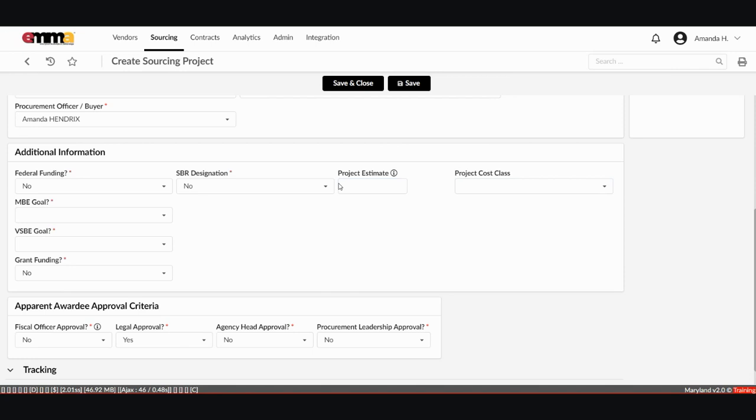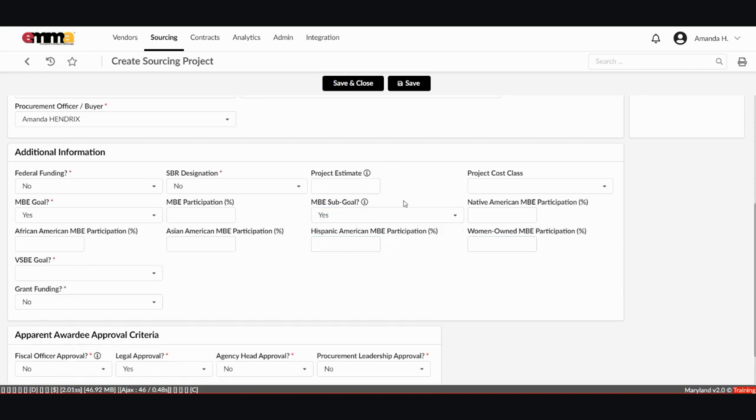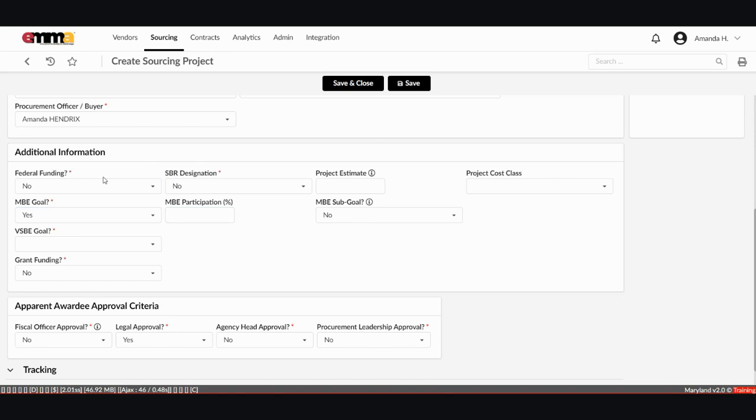For the MBE goal, this is an asterisk field if yours has a minority-owned business enterprise goal. My example isn't going to have one, but I want to show you what the fields would look like if it did. So if I say no, that's all that happens. But if I say yes, you'll notice that a couple of new boxes pop up. They want to know the percentage of the MBE goal and if it has sub-goals. So if you have sub-goals and you say yes, then 5 more boxes pop up for Native American, African American, Asian American, Hispanic American, and women-owned MBE participation. And you would enter those percentages in those boxes. So in this scenario, we do not, so I'm leaving it as no.